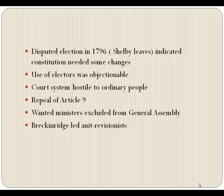In 1796, we had our first disputed election. Of course, the first one where Shelby was elected, there was no dispute. But now we begin our long trail of problems in politics. It also indicated in 1796 that we desperately needed some constitutional changes. This use of electors was being objected to by the people, and they thought that the court system was being hostile to our ordinary citizens, and they desperately wanted Article 9 repealed.